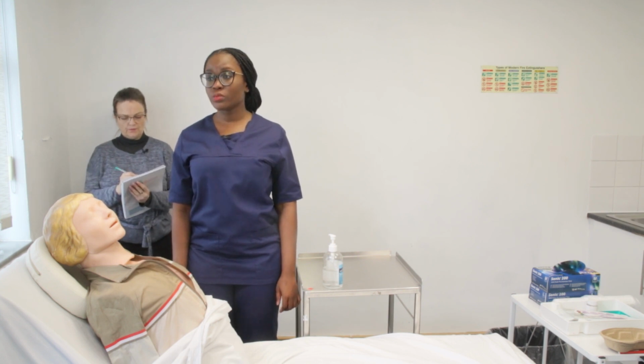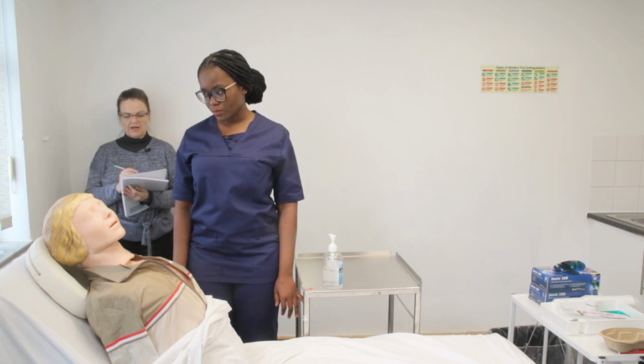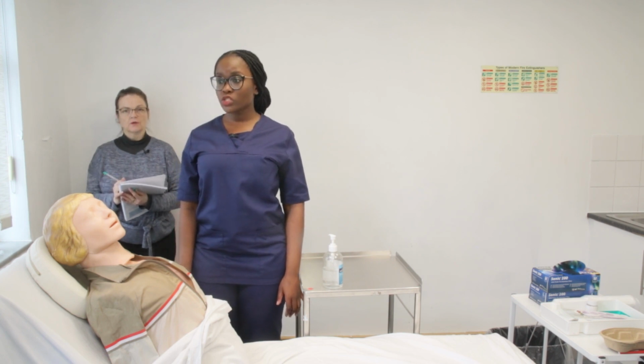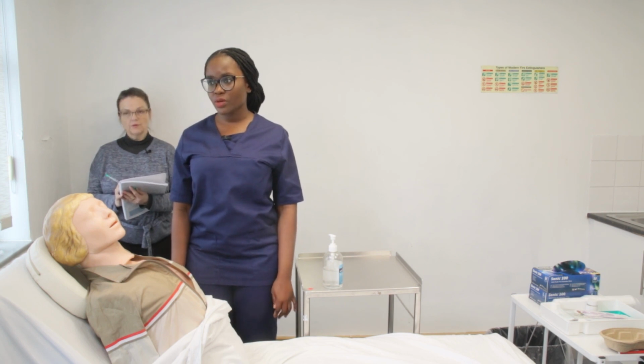Assessor, can I assume Sue's ID, allergy and pain assessment has been done? Yes. And Sue's observations have been checked and they're within the normal range? They are. Okay, so I will ensure there is a suction and oxygen machine at Sue's bedside before I proceed.